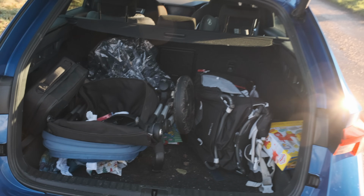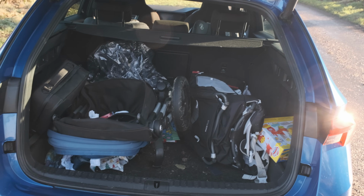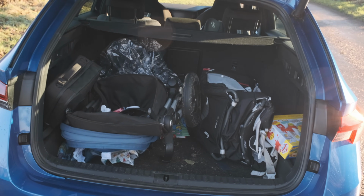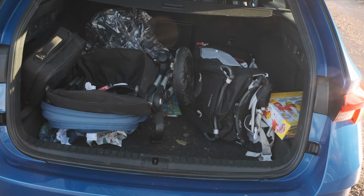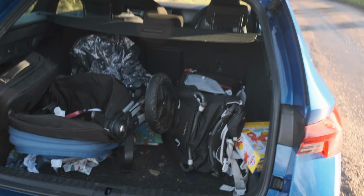Yeah, that is a massive space. It's 640 litres. It's 600 if you go for the hatchback. You do lose 150 litres if you go for the hybrid. You lose quite a bit of space out for the floor, but I have not really ever filled this.